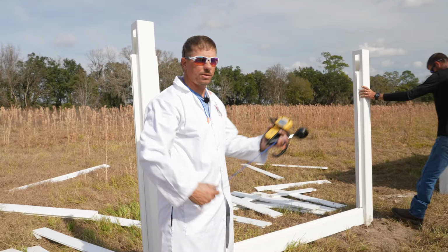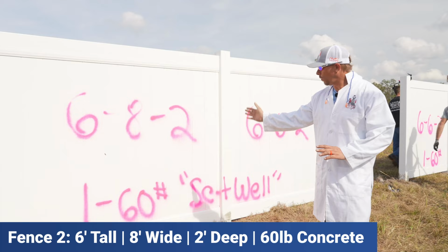Okay, earplugs, let's do it again. Next up, we have a 6 foot tall, 8 foot section set 2 feet deep, 160 pound bag.